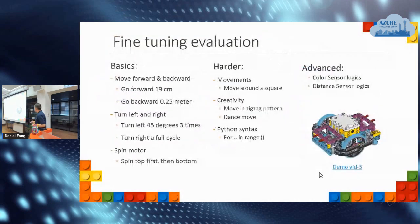Now the third part. We'll have some real demo of the robot. In the end, what we are doing now is we have everything ready to go, but we want to find a way to evaluate if the robot is performing well. We are doing a QA for ourselves. In this case, we're dividing them into different categories. The basics: forward, backward, left, right, very easy commands. Make sure they really know it without any issues.